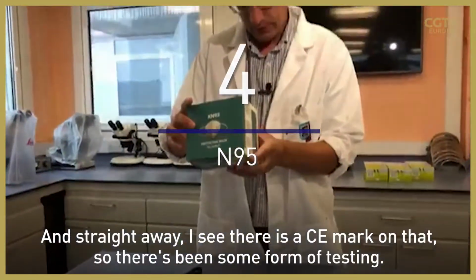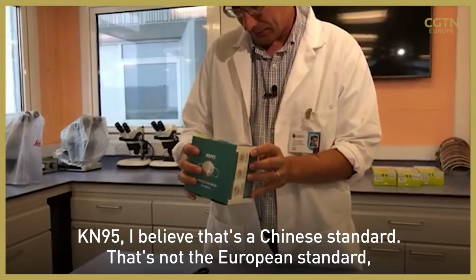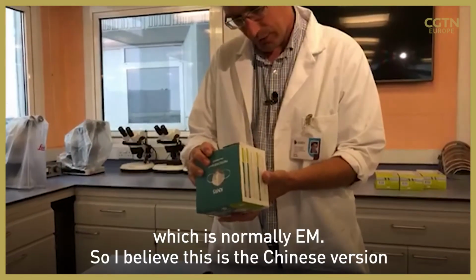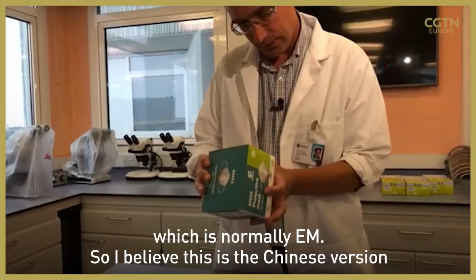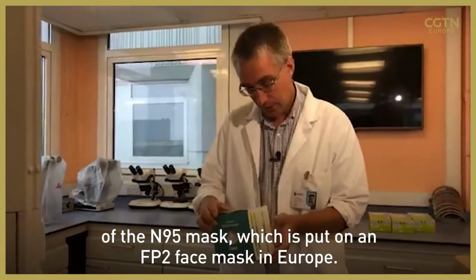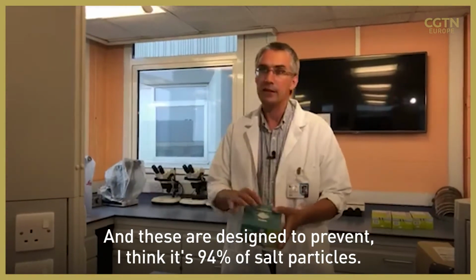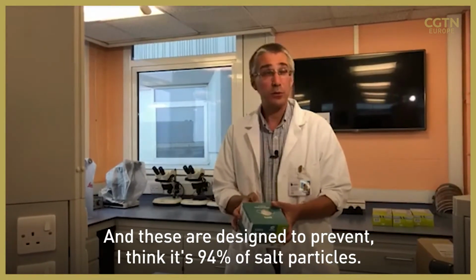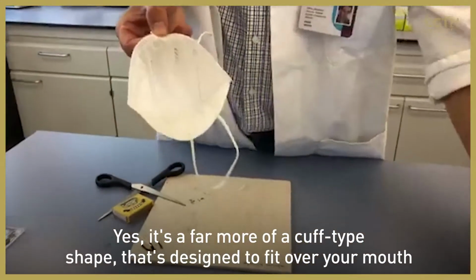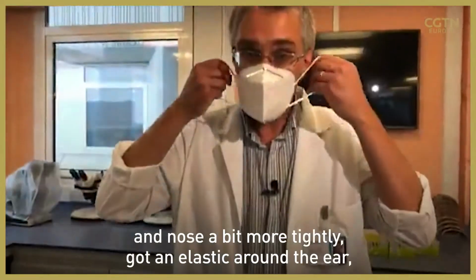And straight away I see there is a CE mark on that. So there's been some form of testing. KN95, I believe that's a Chinese standard. That's not the European standard, which is normally EN. So I believe this is the Chinese version of the N95 mask, which is called an FP2 face mask in Europe, and these are designed to prevent, I think it's 94% of salt particles. So it's a very different shape actually. If you compare it to these other masks, you can see it's far more of a cup type shape. And that's designed to fit over your mouth and nose a bit more tightly.